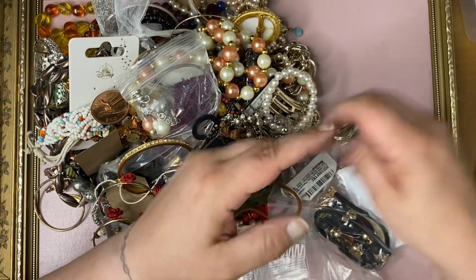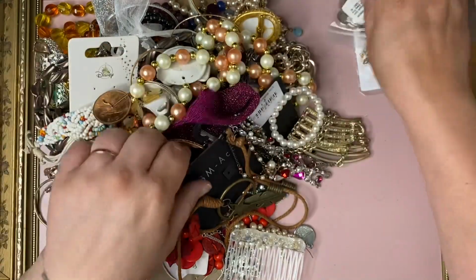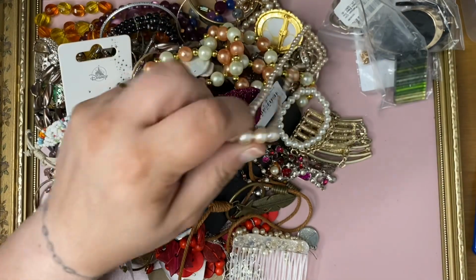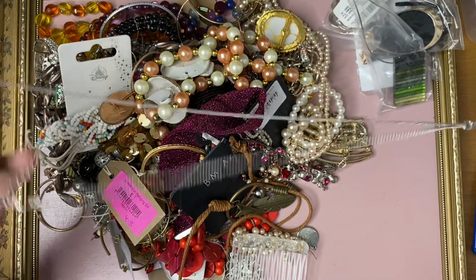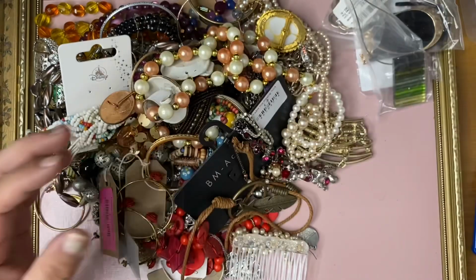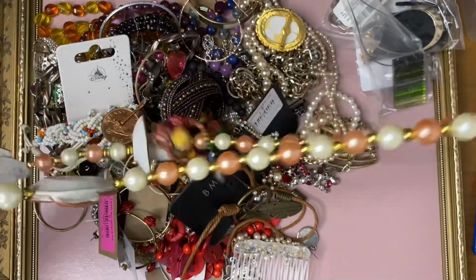Whatever that is, it's broken. Legs can go over there for a minute. It's falling out anyway. Go over there. It's a long, thin pendant. I'll go into a job lot. Broken.